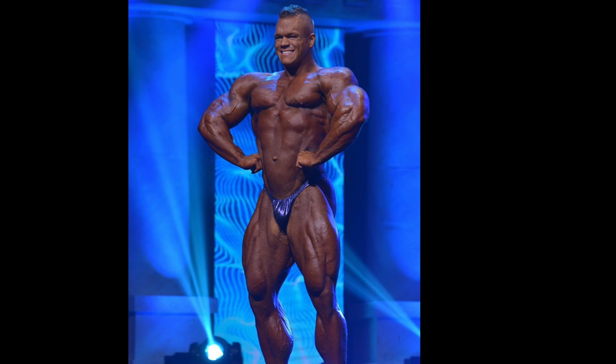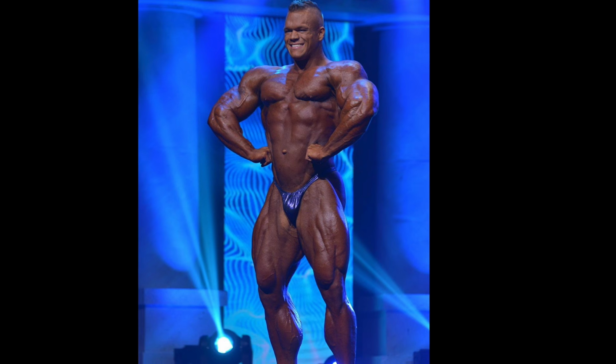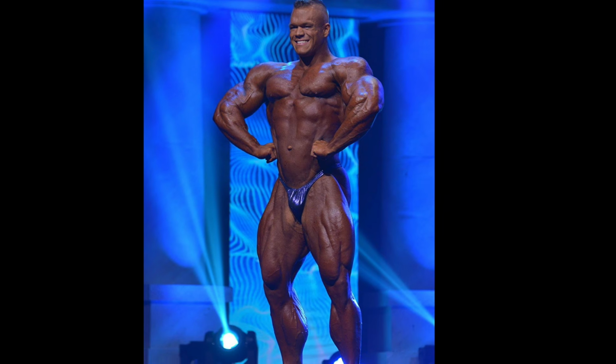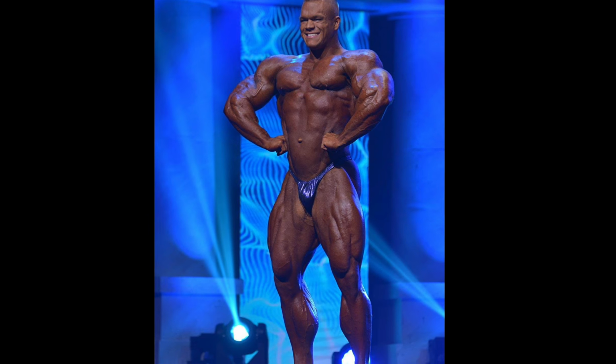McCarver also had a tragically short-lived career, so that didn't help either in terms of really cementing himself. But still, an absolute phenom when it comes to the calves, and he deserves to be recognized for it.